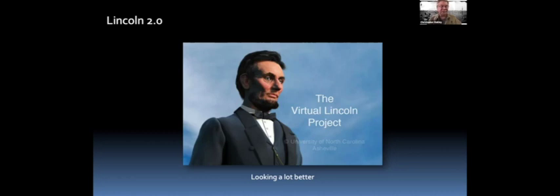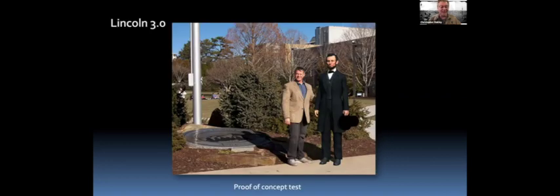So we also decided at this point to take it out for a test drive. This is a proof of concept test in which our digital Lincoln stands next to me at UNCA. We were trying to see how our digital character stacks up against a real human. While we decided this was promising, we thought it needed more work. He looks fairly stiff. The skin needs a lot more lushness to it, various things like that. But the school published this on our school webpage, and I soon got several emails from both students and faculty asking if they could go pose with our statue before we took him down in the quad.